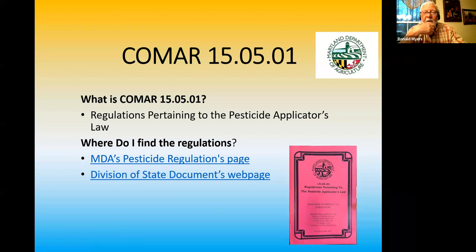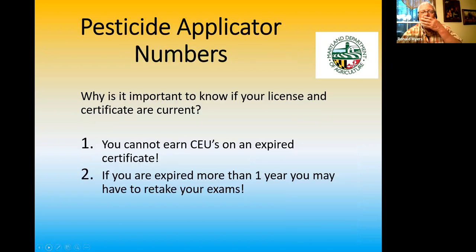COMAR, if you've never seen the regulation book for pesticide regulation, you can get it online, or you can contact the department, MDA, and they'll mail you a copy of the COMAR. So if you'd like to have that in your library, that's a state law on pesticide use. EPA has granted the states the rights to oversee the pesticide program in the state at the state level. And that's why our state agency at MDA takes that on.